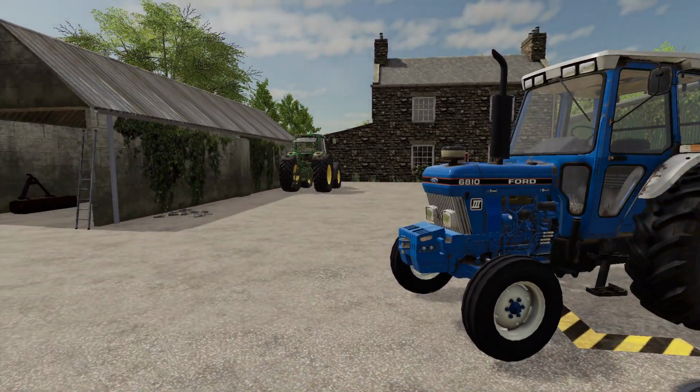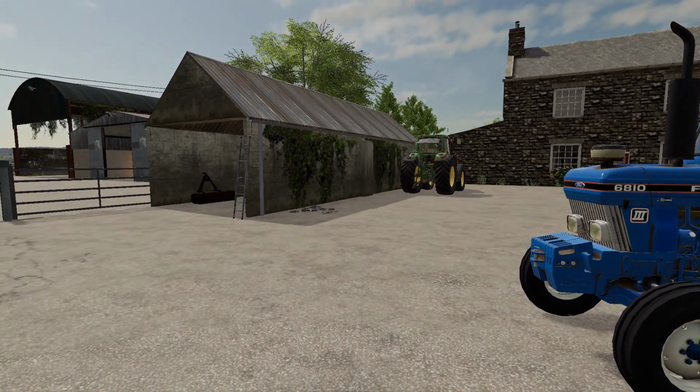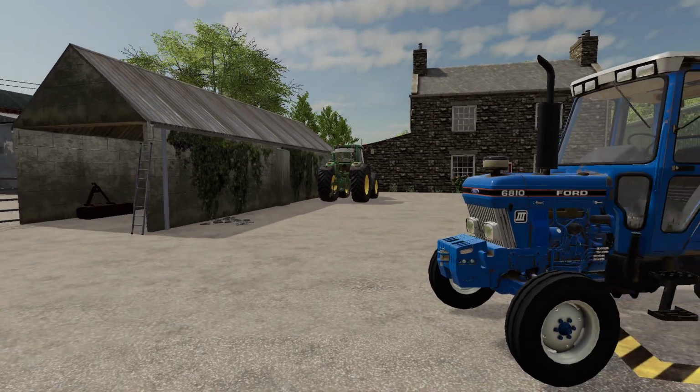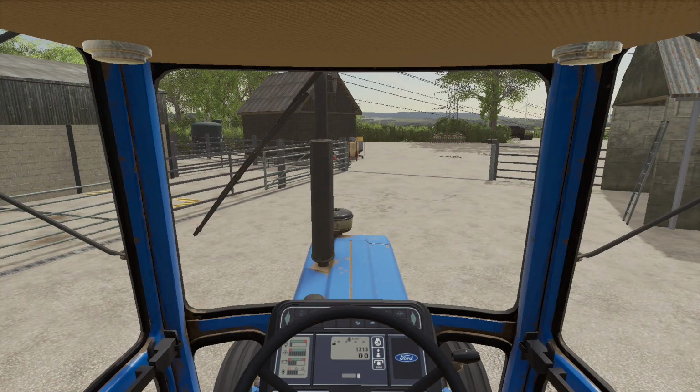So I'm going to pop down there to show you guys what's going on, and then we're going to go and plough up the maize field, because we have had a late change of plan. We weren't originally going to do maize, but now we are because of the state of the field, which I will show you in a second. 6-8-10 down. Fire up.